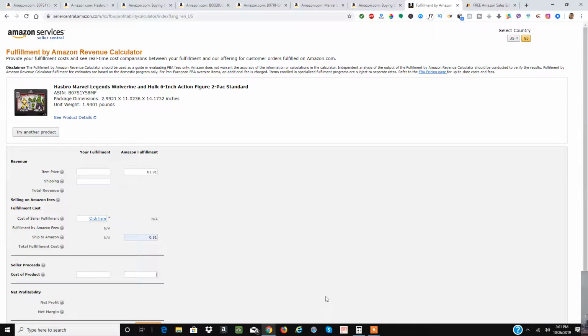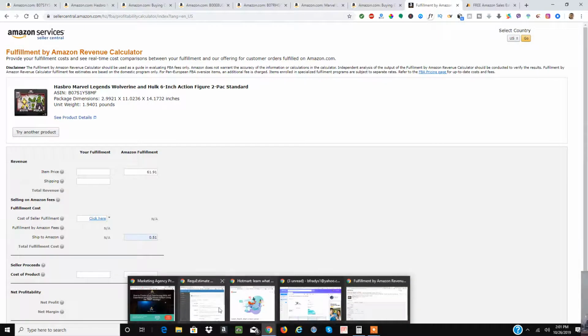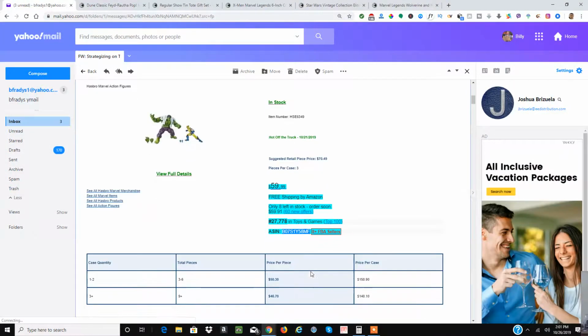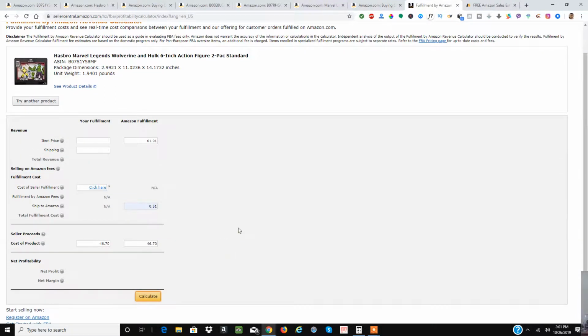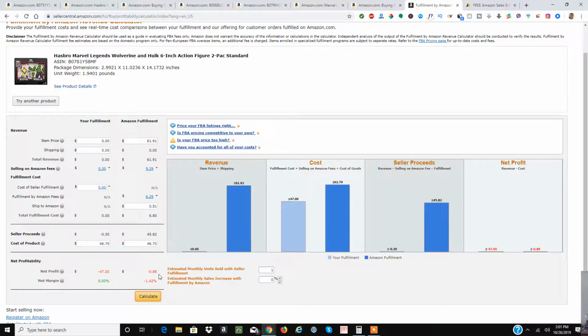And I guess you guys are selling it for, let's see, well, if I buy, right now there's a sale, 46.70. And this will calculate for me if there's any profit. There's actually no profit for this, if I sell it at $61.91 and I'm buying it for $46.70.